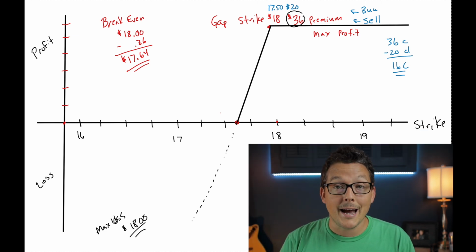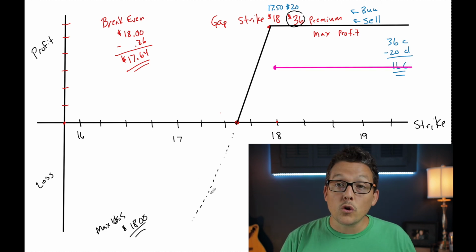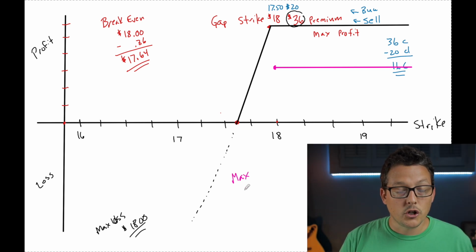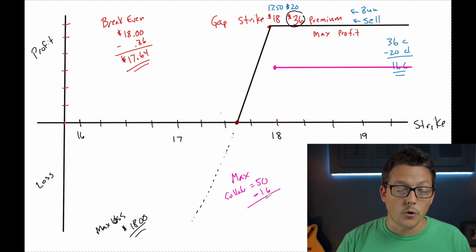So if I redraw my max profit, now I have a situation where 6, 12, 18, at my $18 strike right here, now this is my max profit. But I've also mitigated that loss, and here's what I mean by that. My max loss now is going to be the difference in the strikes that I choose. So right now, this is 50 cents for a contract is 100 shares, so that's going to be $50. So my collateral is equal to $50 minus the premium that I'm going to collect, $16. My max loss now is only going to be $34.